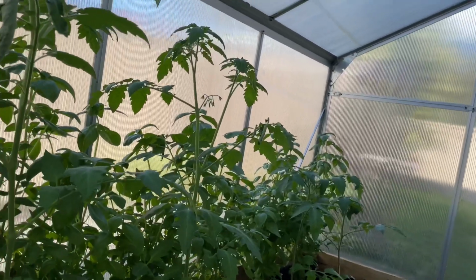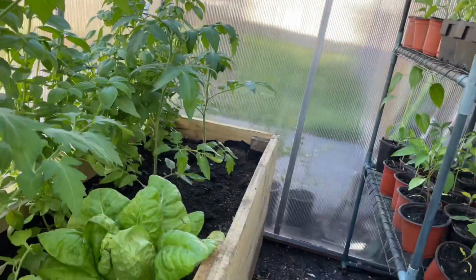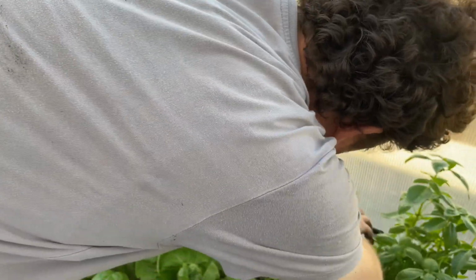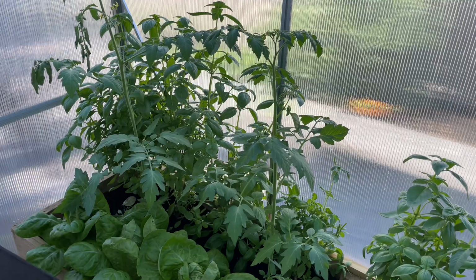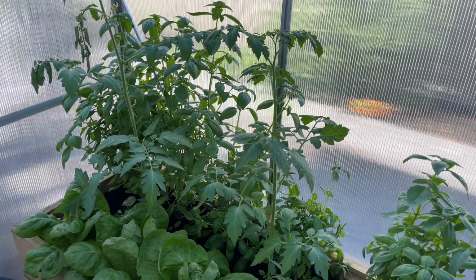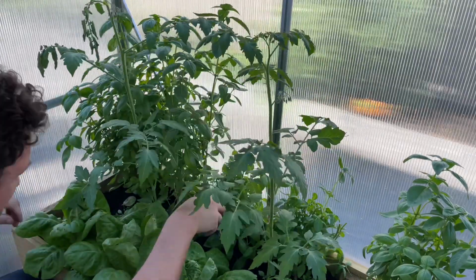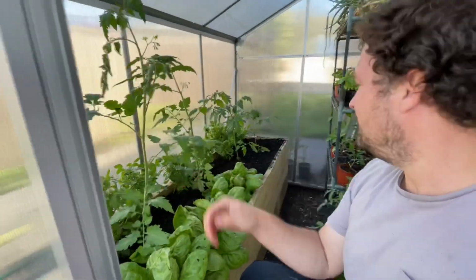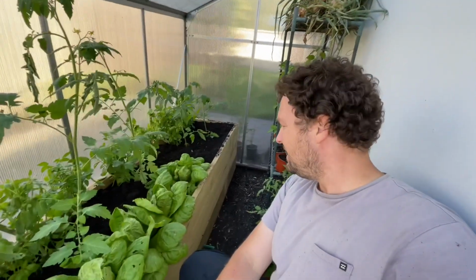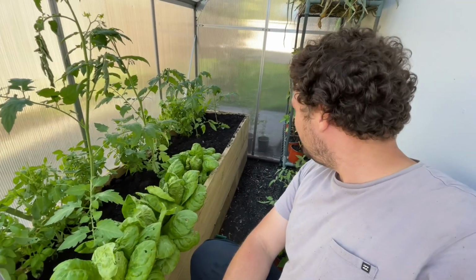So there is a lot of basil here. I'll prune it back once again, and the beds need topping up. As I have some compost, I'll top the beds up. It will go to the compost. That's all the compost I could fit in here without killing these lettuce for now. Once I pick them, I'll add a little bit more, but that's it.